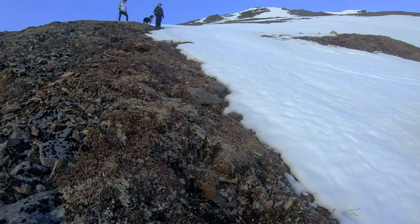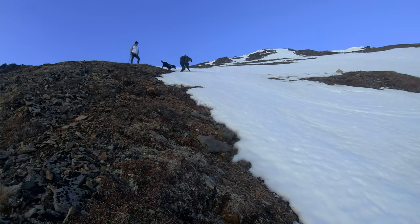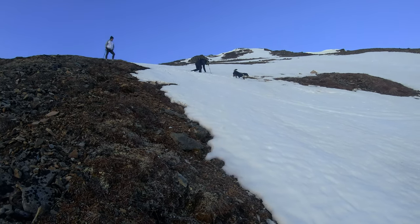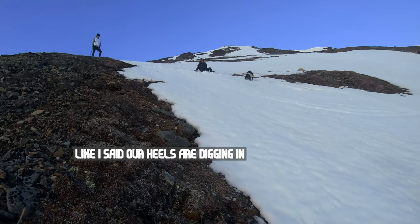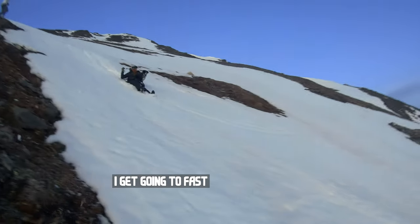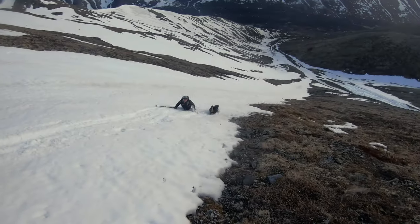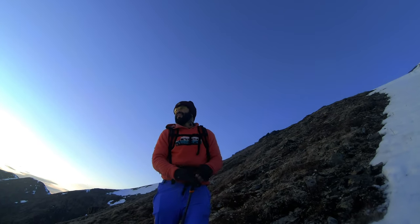All right, so we're here in the snowfield. It's a little steep up here. We're checking the snow. Really punchy, so you can dig into it. Goal is, we're gonna get out in the middle here. This is me showing how it's done. We're gonna start on our butts. Like I said, our heels are digging in. If I get going too fast, stop.